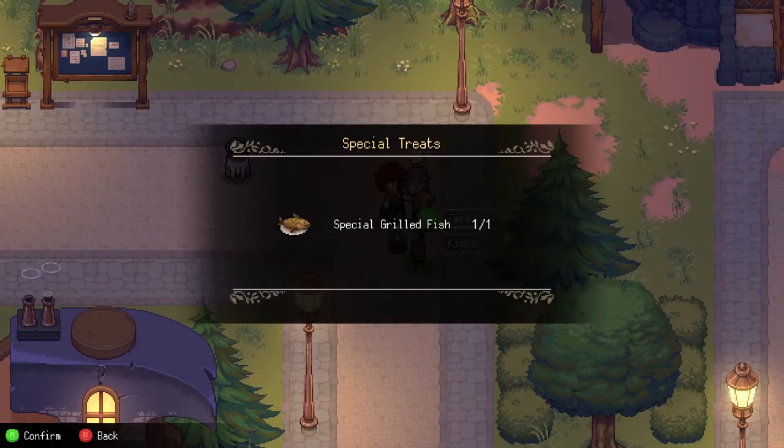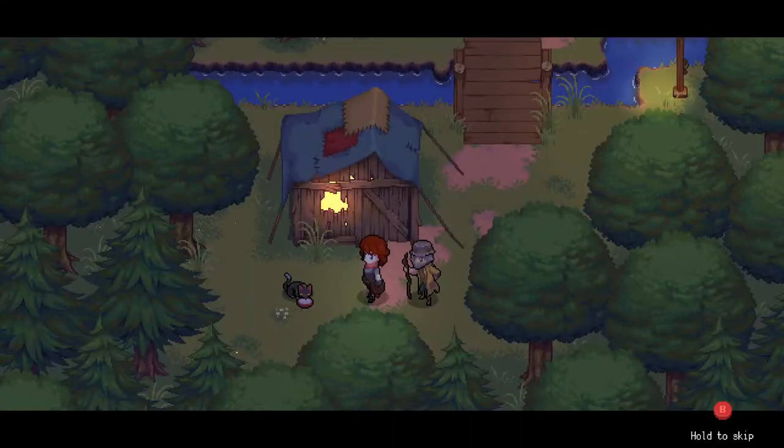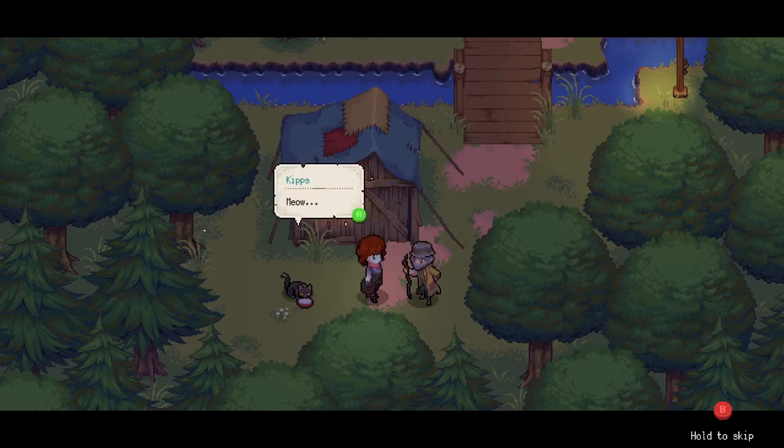Job. You managed to get some grilled fish? Let's go give it to Kips. Kips is loving it. Thanks for helping her out. Absolutely. Meow.